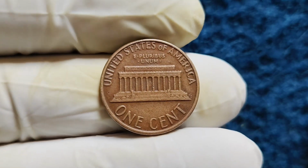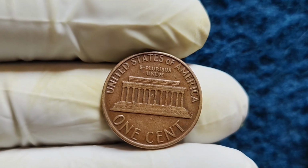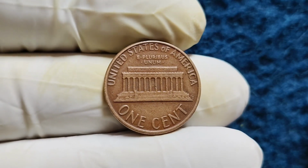Because somewhere out there, hiding in plain sight, is a little copper coin from 1979 with a tiny D mint mark. And it's worth a jaw-dropping, heart-racing, absolutely bonkers $2.8 million.